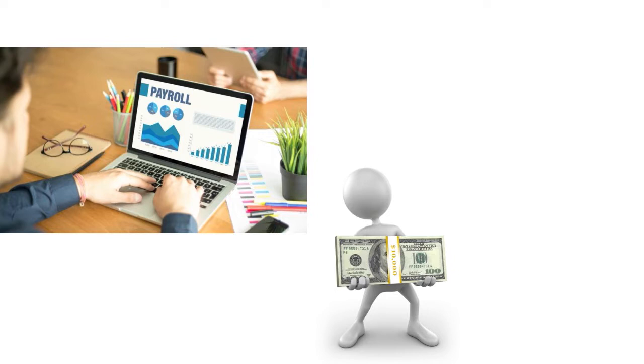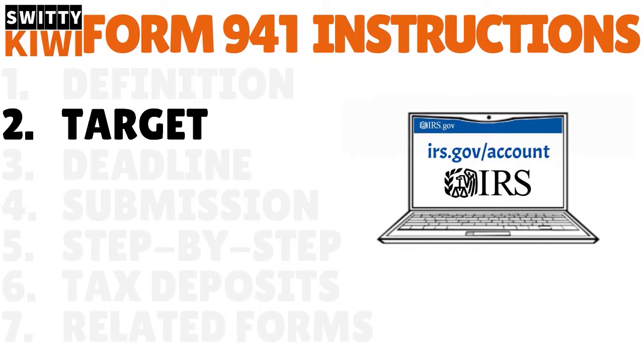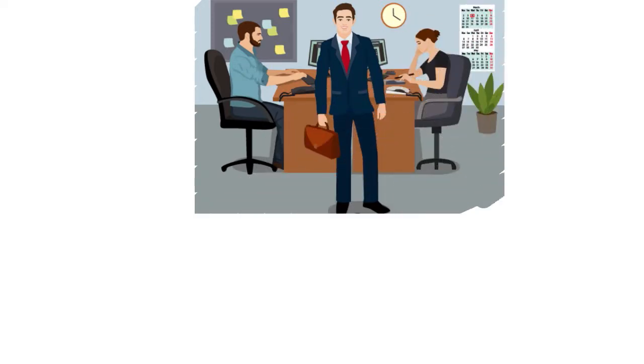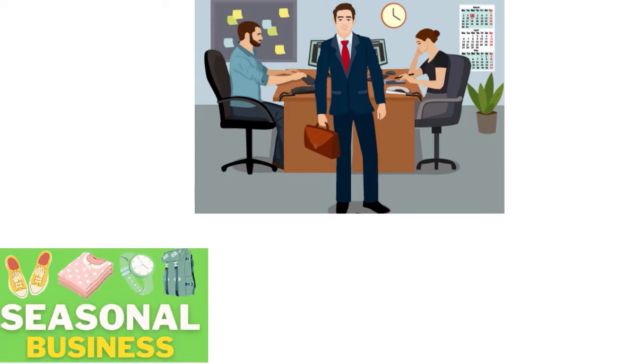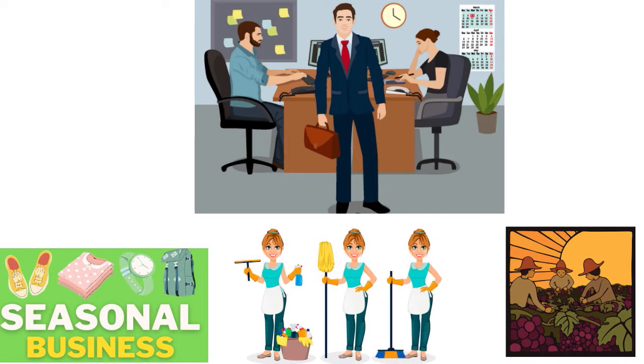So after defining Form 941, what is the target? Who needs to file IRS Form 941? Most businesses with employees have to file IRS Form 941, and they must file the form each quarter. The types of businesses that don't have to file Form 941 include seasonal businesses, which don't have to file during quarters when they haven't hired anyone, businesses that hire only farm workers, and people who hire household employees such as maids or nannies. You don't have to file Form 941 for that.